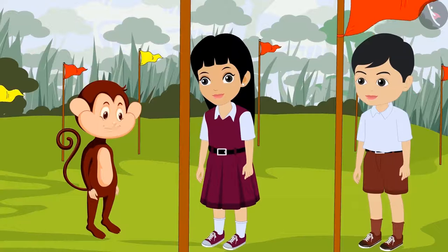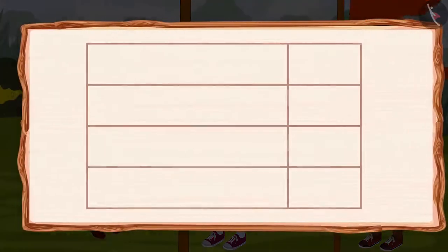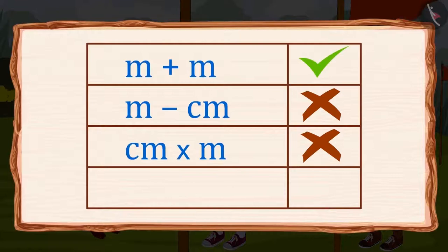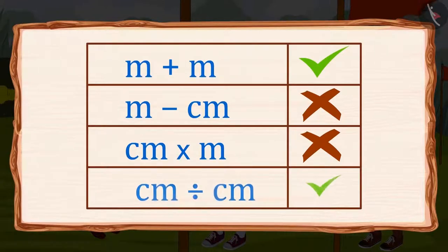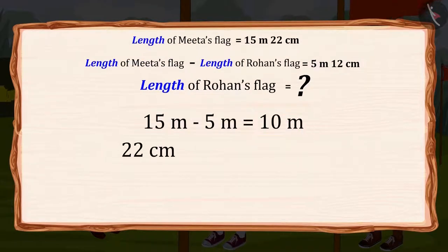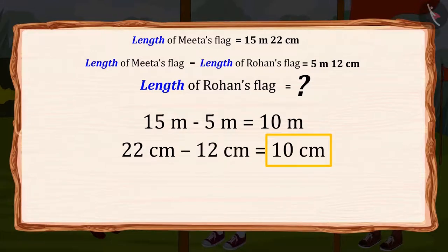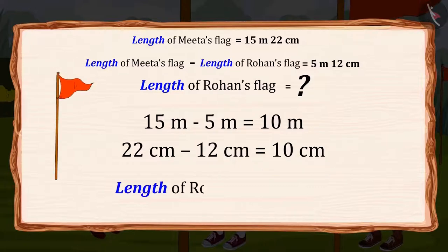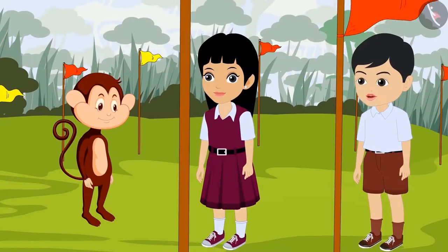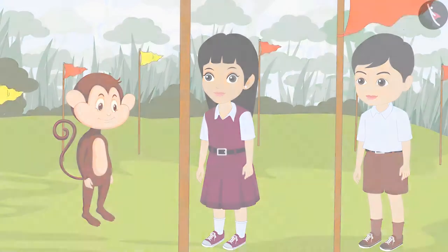Meeta, keep in mind that we can add, subtract, multiply and divide only the similar measuring units. This is add, this is subtract, this is multiply and this is divide. Yes, 15 meters minus 5 meters equal to 10 meters and 22 centimeters minus 12 centimeters equal to 10 centimeters. That means the length of Rohan's flag is 10 meters, 10 centimeters. Oh wow, Meeta, absolutely correct answer.